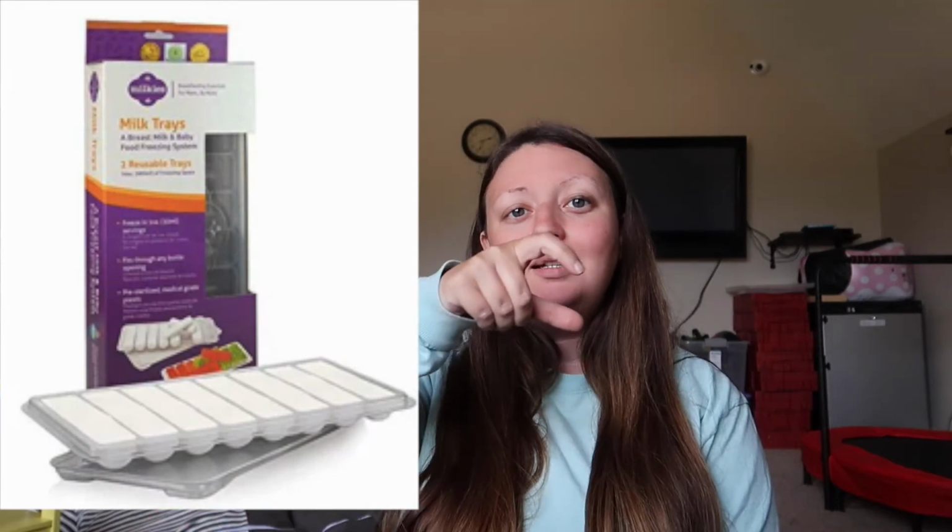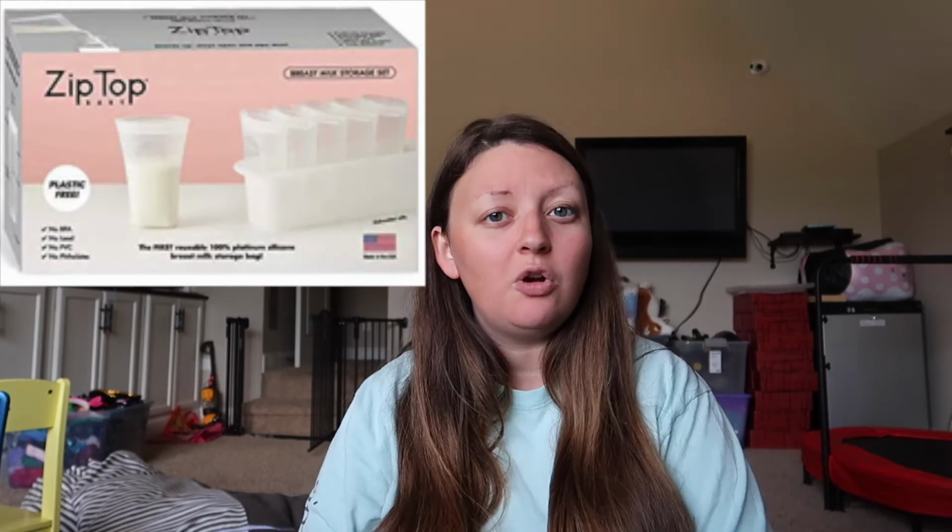And then the next thing that we have on there is these little milk trays. It's essentially like an ice cube tray but for milk, and it freezes them in 1 ounce sticks, which I think will be really helpful because we are buying reusable silicone breast milk bags. The silicone bags are tall, just like a regular breast milk bag, and those sticks would fit in there perfectly. I know the silicone bags have markings for liquid, but I think it'll be easier to do it that way, and just see how much we have in there.